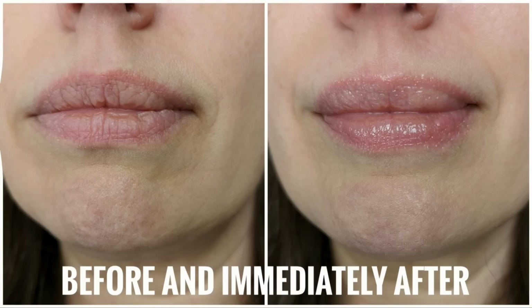You put it on and your lips look instantly smoother and more plumped out. And it really does make a huge difference, even more so than those products that claim to plump your lips. And I don't really like those anyway because they always sting and burn. So that's an amazing lip balm if you're looking for one heading into the fall and winter.